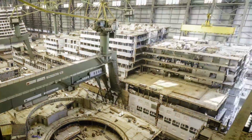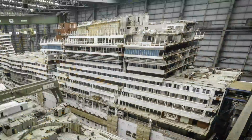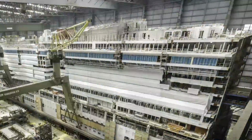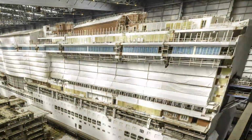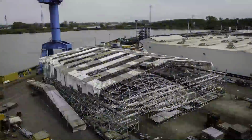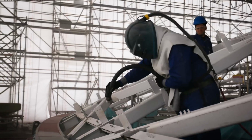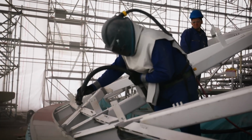With less than a year away until the ship is delivered, we've now already constructed the middle section of Iona. The next milestone will be to build the forward section of the ship and piece the two together. And then we will bring the sky dome and mount it on top of the middle section of the ship, which truly will help to bring this dream to reality.